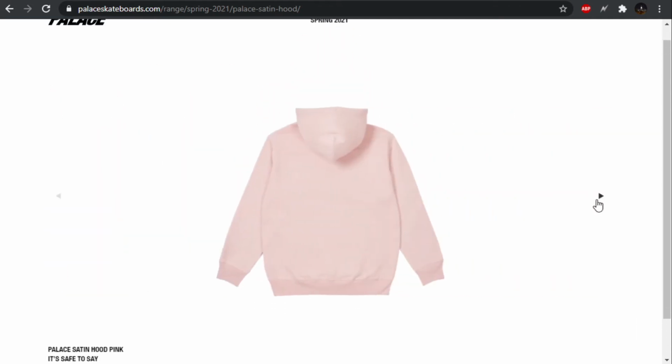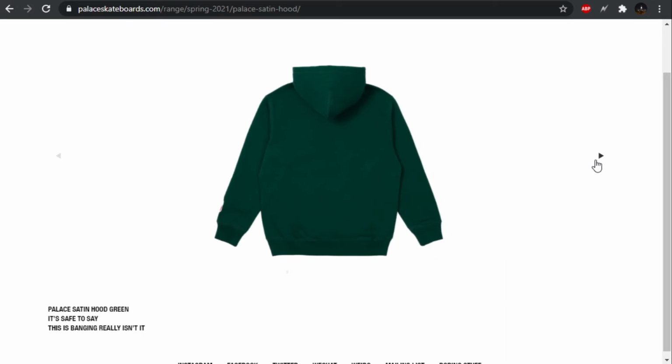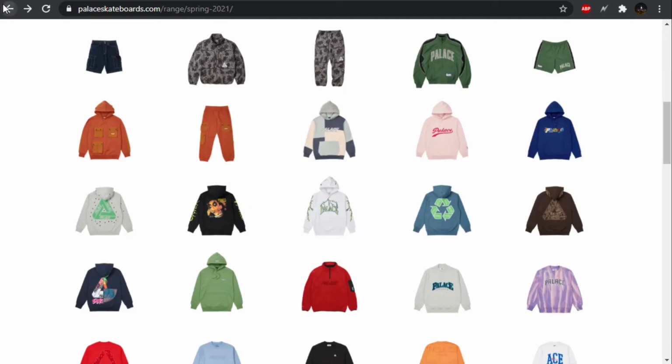Satin, I don't know, satin. I think this is supposed to be satin, talking about the material. But yeah, just a very classic, athletic looking one. Almost looks like they have a play on the NBA or MLB or something down here too, with the Palace P spelled out, but very clean, very clean.